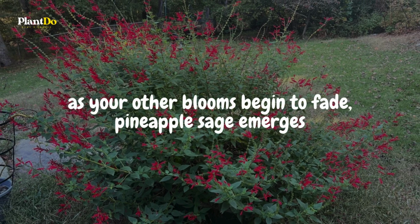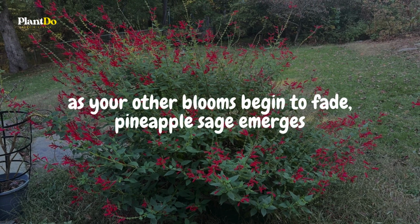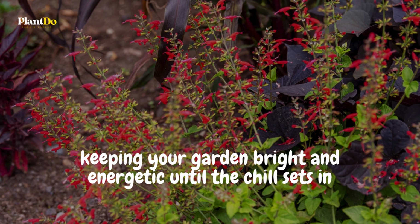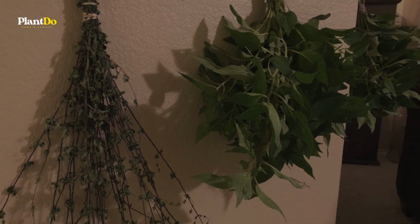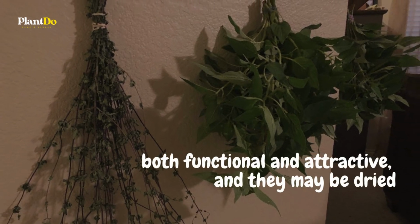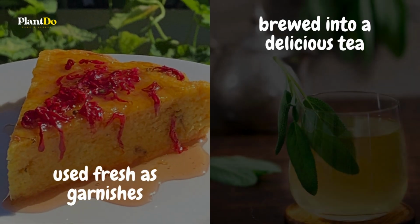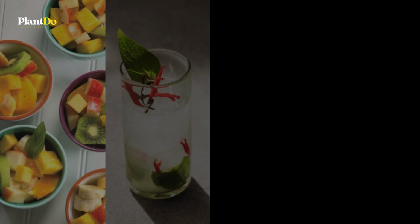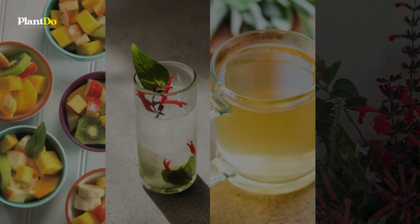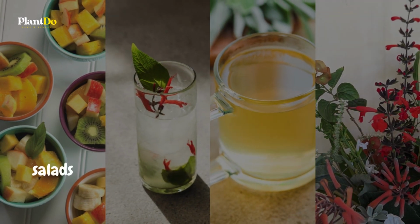So, as your other blooms begin to fade, pineapple sage emerges, keeping your garden bright and energetic until the chill sets in. The aromatic leaves of pineapple sage are both functional and attractive, and they may be dried, used fresh as garnishes, or brewed into a delicious tea. And here's a pleasant surprise. The vibrant red blooms are fully edible, making them ideal for salads, garnishes, or colorful additions to tea blends and floral arrangements.